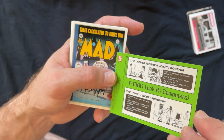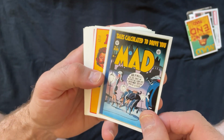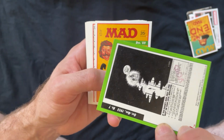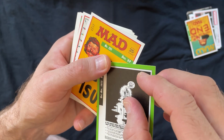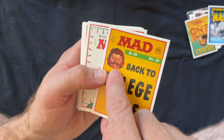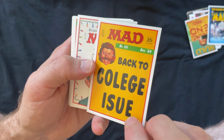And some comics here. You can always freeze frame if you want to read it. Mad. Tales calculated to drive you mad. That's a creepy little scene. Back to college issue. December of '69. Yeah. College.